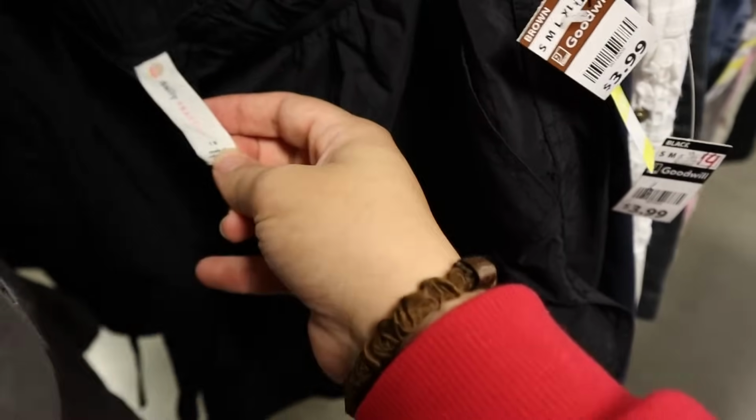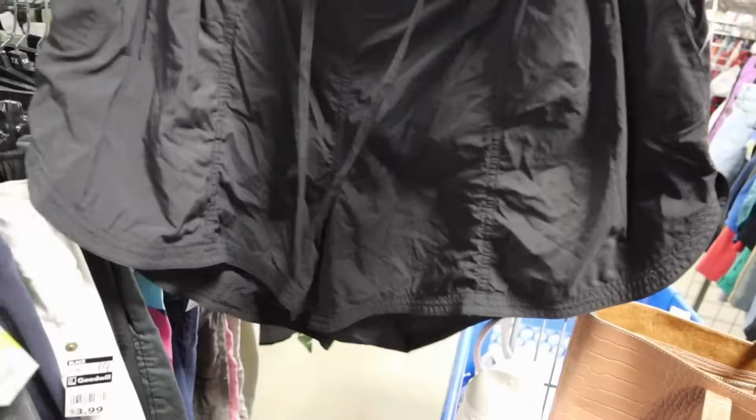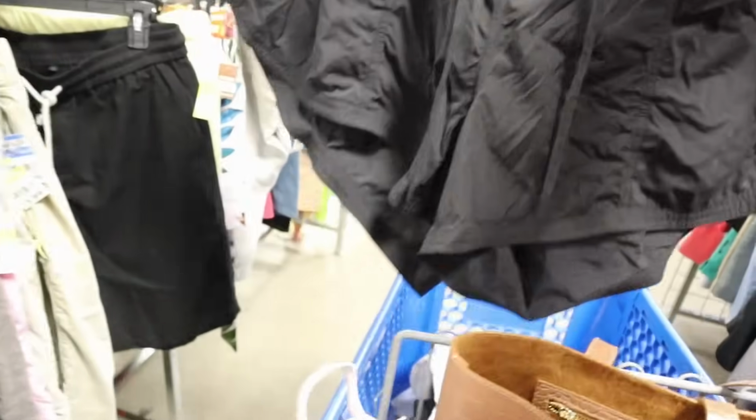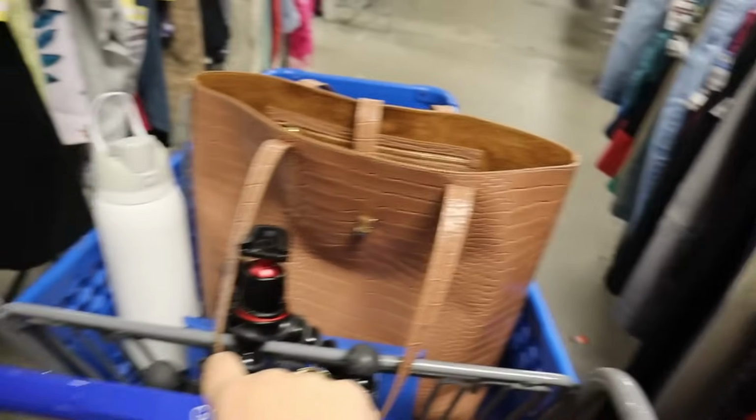But I'm always looking for good things. Oh, look at this. Daily Practice, size 1X. Heck yeah, $3.99. That's from Anthropologie. And those are a really nice pair of shorts. Those are cute. Did I check it? I think they're $3.99, right? I think I said that. But even for myself, that would be exciting.